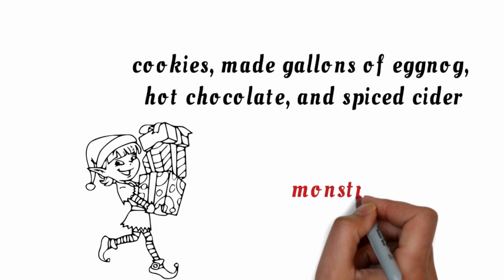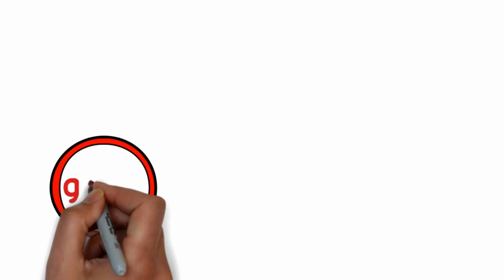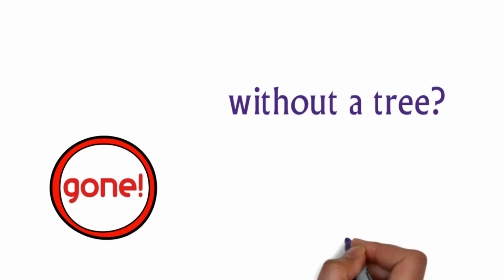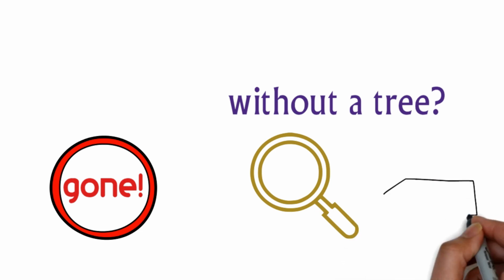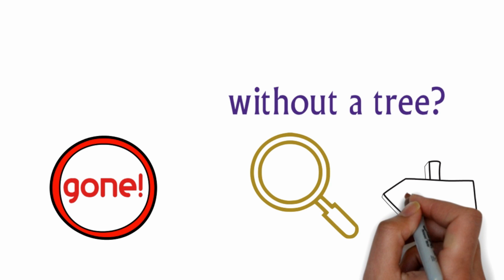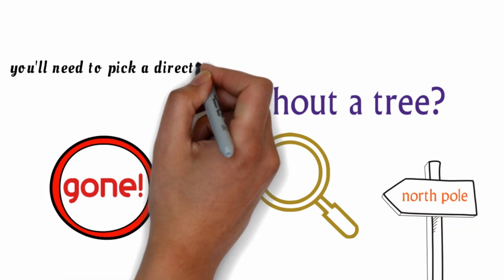It was then that someone let out a monstrous cry. The Christmas tree is gone! How were they supposed to hold their Christmas celebrations without a tree? Breaking up into groups, they began their search. It doesn't take long to find a trail of tinsel leading all over the North Pole. To start your search, you'll need to pick a direction.